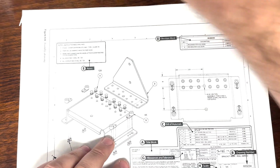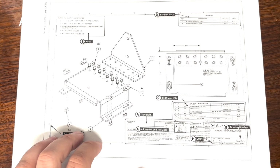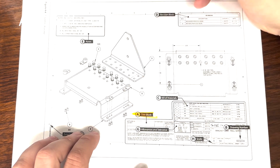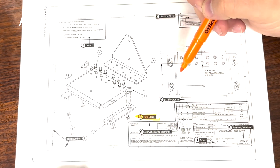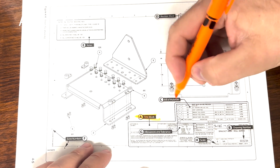here's another example of a drawing that has a little bit more in it. So we'll just go through all these. Here's our title block, just like we did on the last one. Notice that it has all the information that you possibly could ever want to know about this drawing. Here's our bill of materials that we talked about that was really essential.